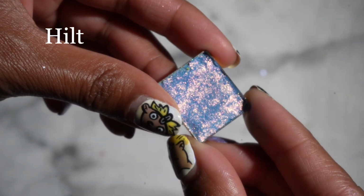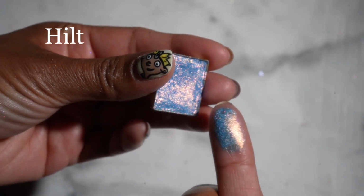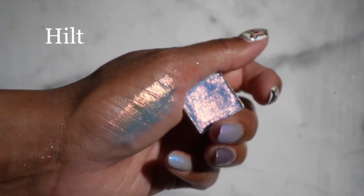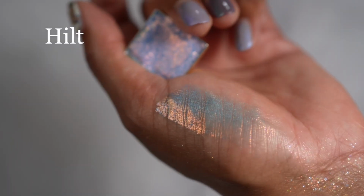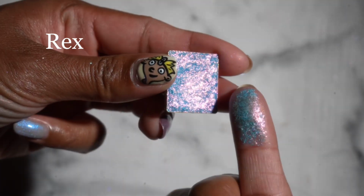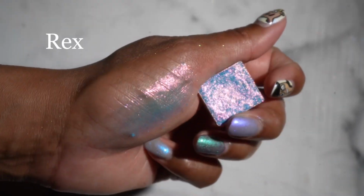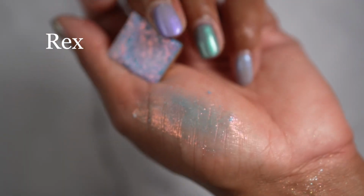Next, we have the shade Hilt, and this is another one of the original electric multichromes. It has a light blue base and it has a really strong peach, yellow, and orange shift. This has been in my top 10 shadows from Clionadh for quite a while now, or if not top 10, pretty darn close to top 10. Rex is a glitter vibrant multichrome, and it has kind of medium to larger sparkle particles. It's got a light blue base and it shifts orange and pink and yellow and lime.